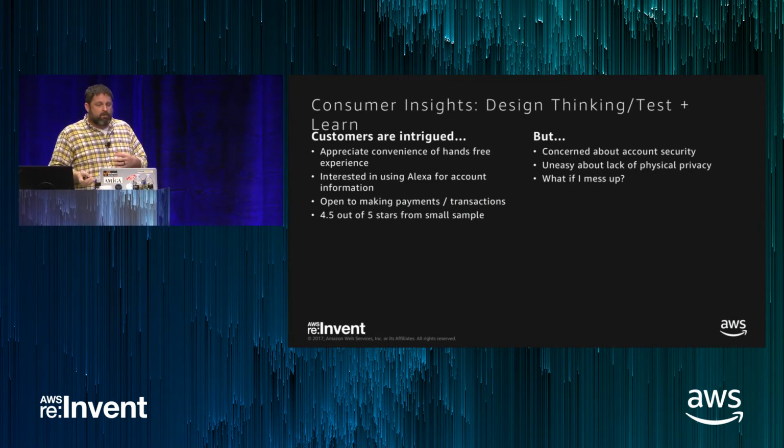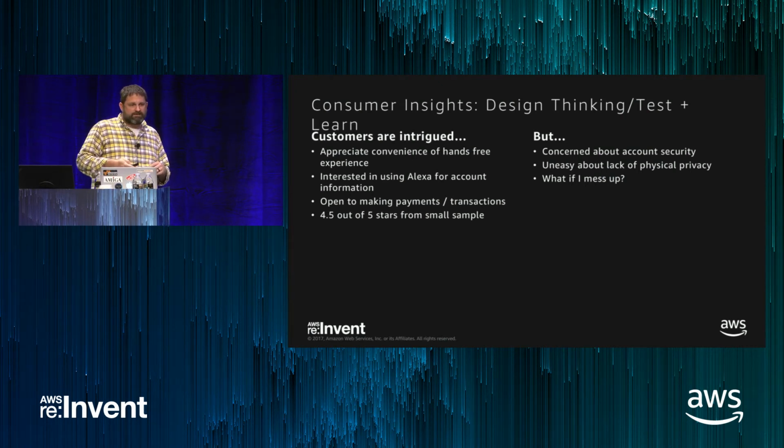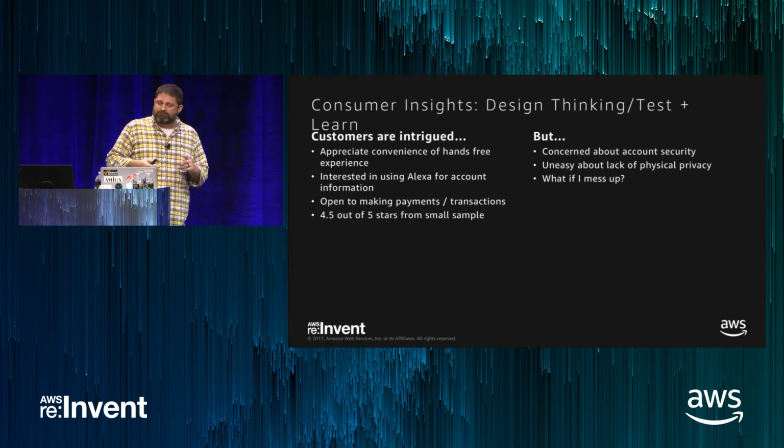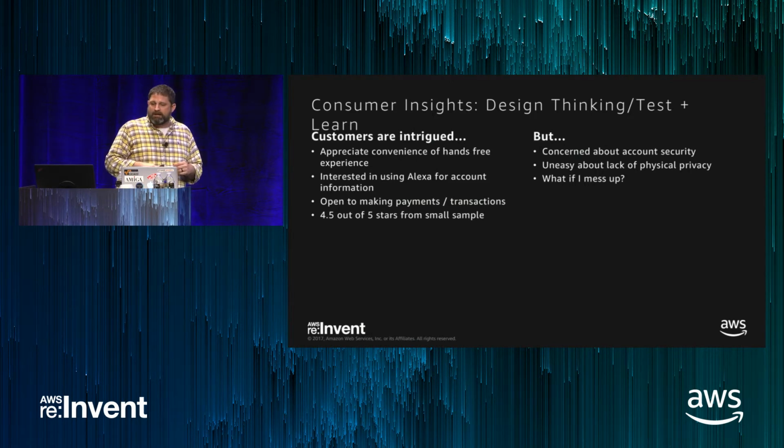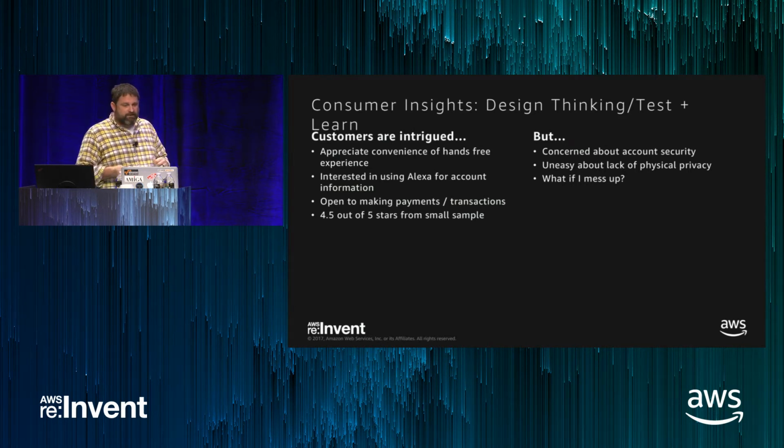While we were doing development, we started doing some research. And we found out from our customers that they really liked the experience, the hands-free experience. They were interested in getting access to information such as account balances, interest rates, transaction history, and they were open to performing some transactions like paying a credit card bill or transferring money. But there's always concerns. So there were some security concerns.